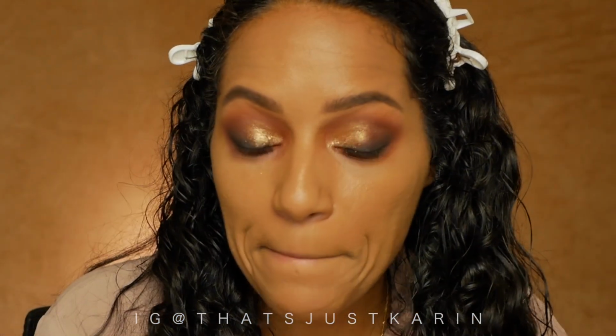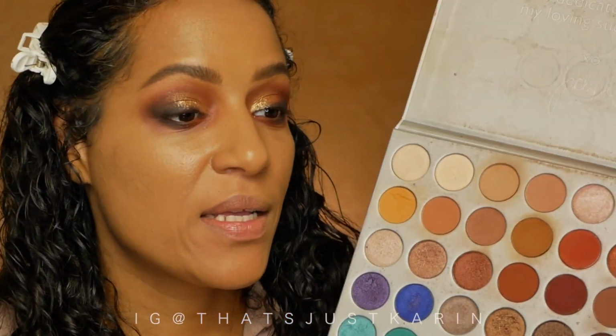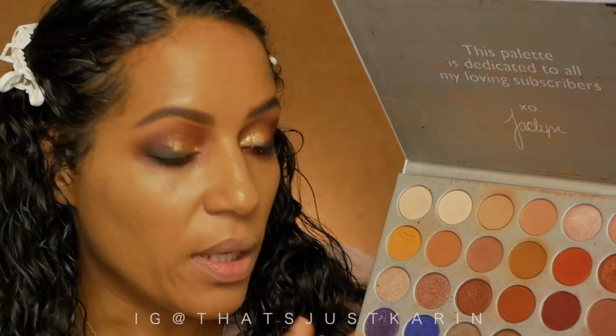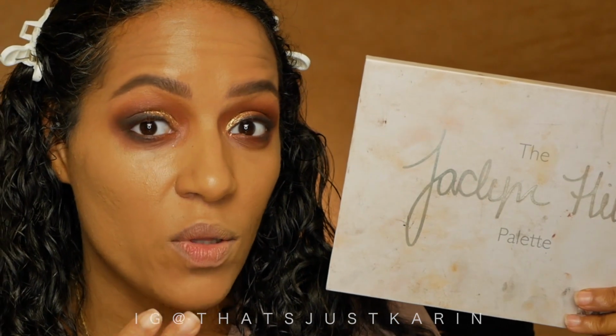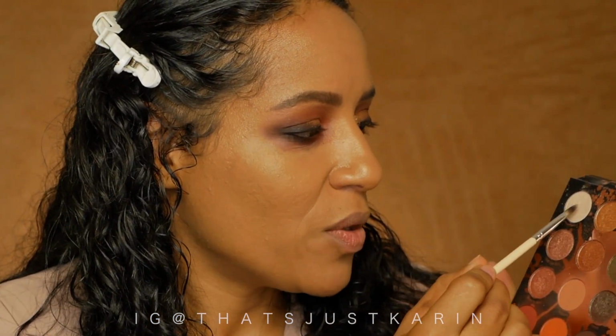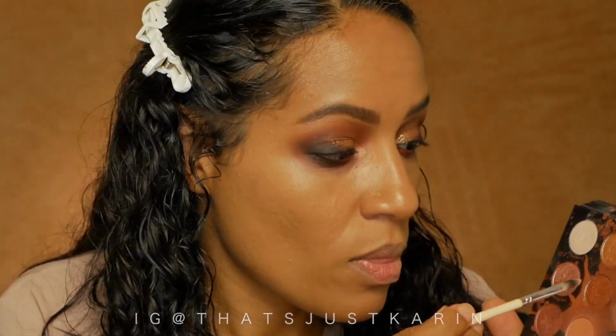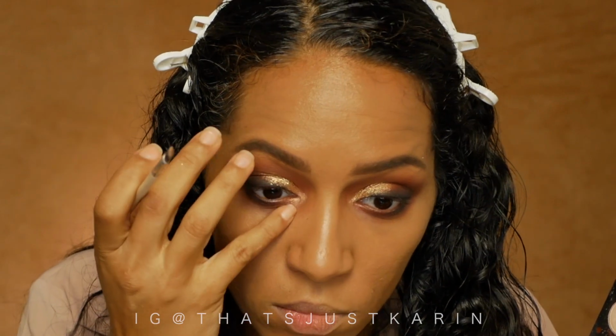All right, and then the only thing about this palette is I don't feel like it has bright enough golds in it. And it's okay, my people. It is okay that a palette doesn't have a whole bunch of shades in it, because guess what? Can you imagine how big this palette would be if it had all the gold shades in it? That'd just be ridiculous. So yes, I'm gonna go to this palette right here, and I'm gonna go into Unbothered. The palette doesn't have to have every shade in it. That's why you buy other palettes. Let's just be real.